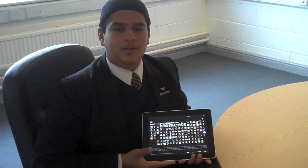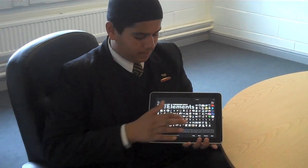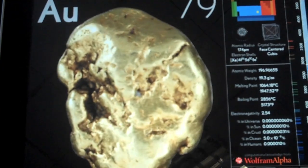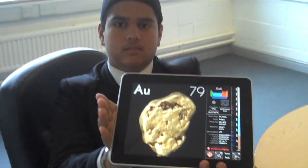The quality of the screen on the iPad is amazing. Have a look at this periodic table app. It's fascinating. The iPad is very light.